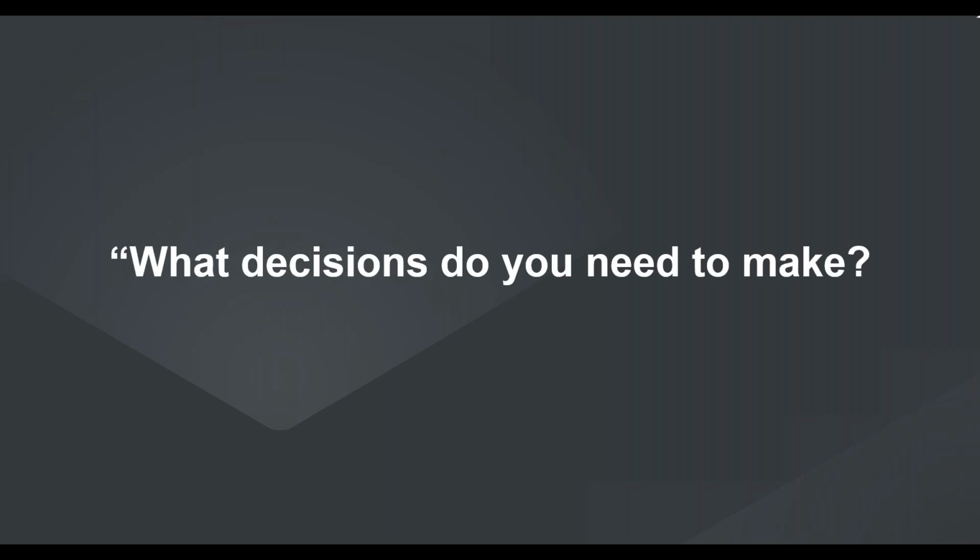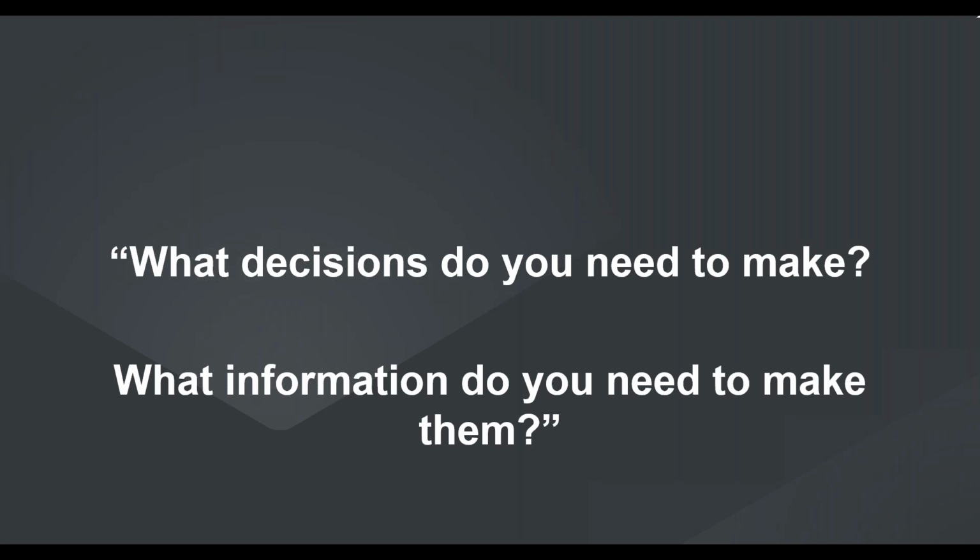There are questions that we as delivery teams need to be asking those stakeholders. And oh, by the way, by stakeholders, I mean the people that are effectively writing checks for the project. And one of the primary questions we should be asking those stakeholders is, what decisions do you need to make? And what information do you need to make them?